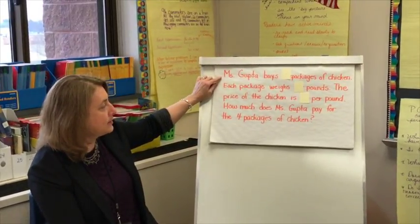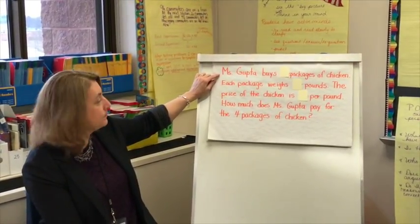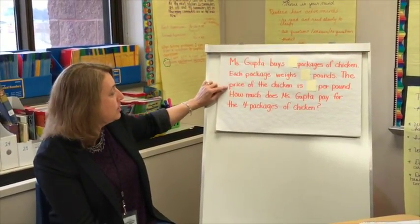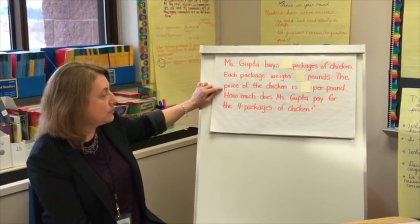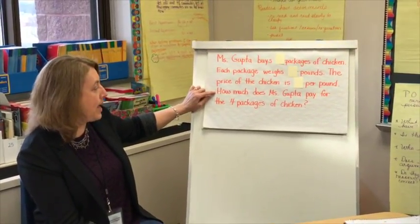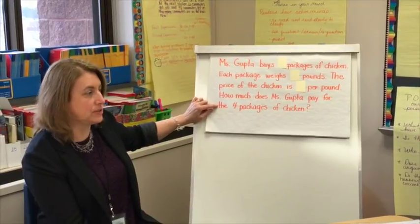Ms. Gupta buys so many packages of chicken. Each package weighs so many pounds. The price of the chicken is blank per pound. How much does Ms. Gupta pay for the 4 packages of chicken?